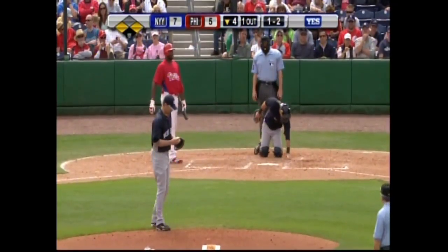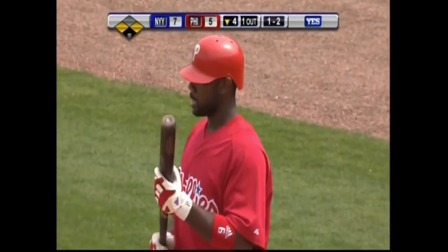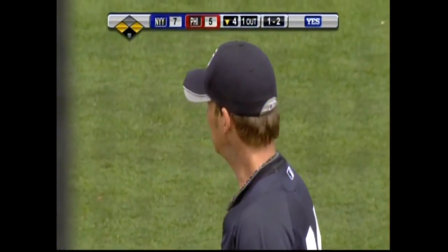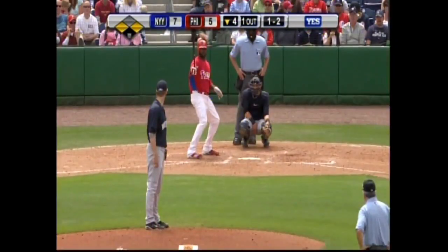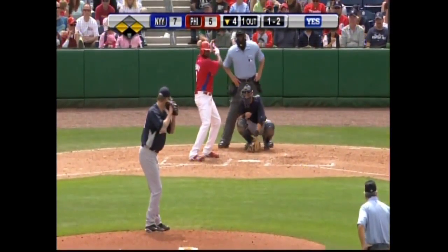Well, that ballpark in Philly is tailor-made for him, isn't it? Yeah, the dimensions here are very similar to Citizens Bank Ballpark in Philadelphia, which is a good hitter's ballpark. Howard, as we mentioned earlier, has power to all fields. 2 years ago, he had more opposite field home runs than any other player.